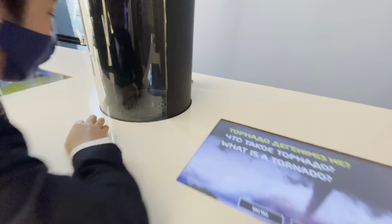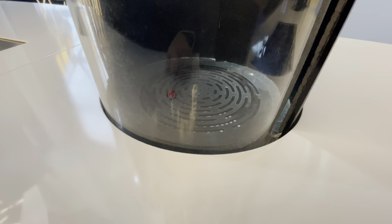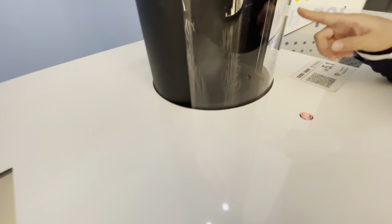How did you do it? You just press the button. Okay, go. A tornado at first when they hold. So it's moving. And the other one. Sorry, the other one works. Oh, yeah.